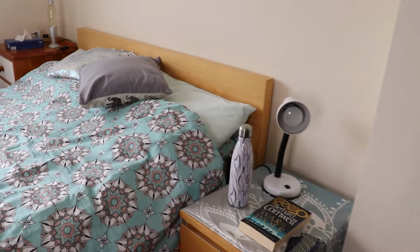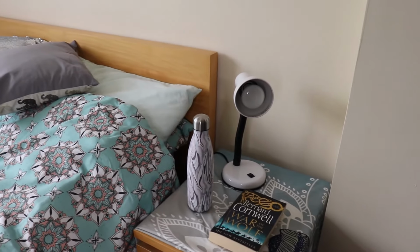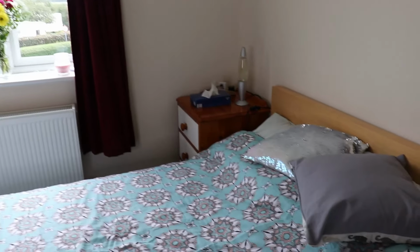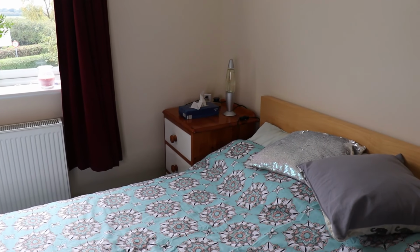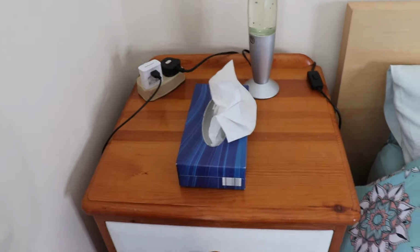I've got a nice white lamp. It's facing that way because it's so bright, so I just faced it the other way so it didn't blind me. And then the other bedside table I actually brought from home, and on it I have some tissues because I cannot be anywhere where there isn't tissues. I am the sneeziest person I've ever met.